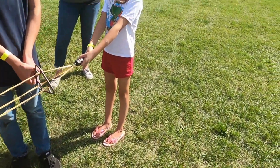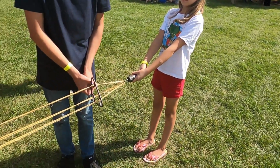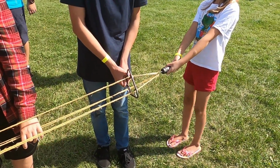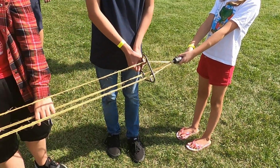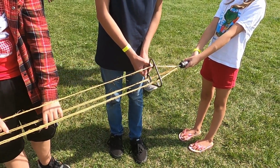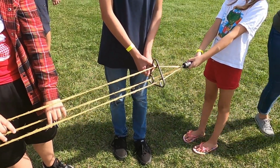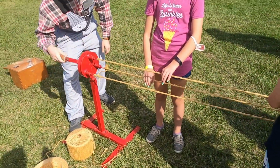Don't be afraid to give it some slack, because if you don't, you'll tip the machine over and you don't want that. When I say go, which will be after I start turning, you'll start sliding towards me and come all the way to the end. When he hits your hand, just let go, all right? As soon as you hit their hands, they let go. Just wait. Oh, there he goes.